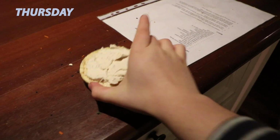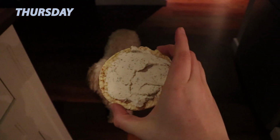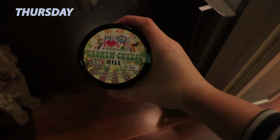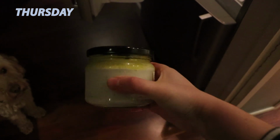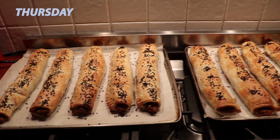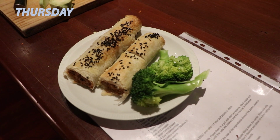Then, as a snack, I had one of these corn cakes with some cashew cheese, which we bought also at this miraculous, lovely place. And far out, this is so good! It just tastes better than the ingredient list says it should. It's like dill, cashews, probiotic-y things, and a drizzle of olive oil on top. It's amazing. This is dinner, some lentil rolls, which I make a lot of the time because they're unbelievably good, and that was broccoli.